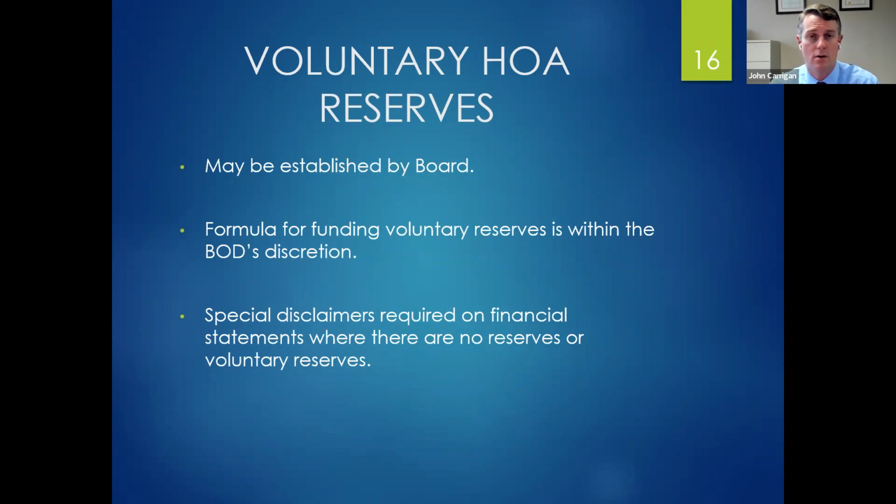And then I take a look at your annual meeting minutes and other membership meeting minutes. The members have never implemented or required the board to implement mandatory reserves. By default, you have voluntary reserves. That's what's left over.